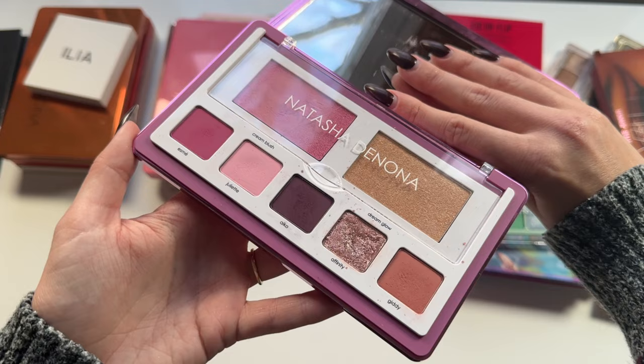This palette is by KVD. And the reason it's so ugly is because it's recyclable packaging or something like that.